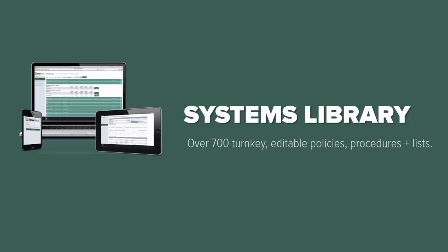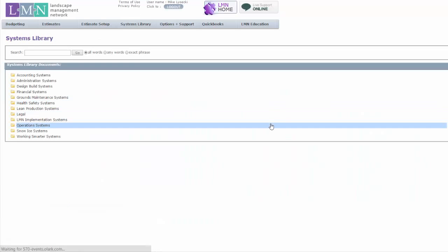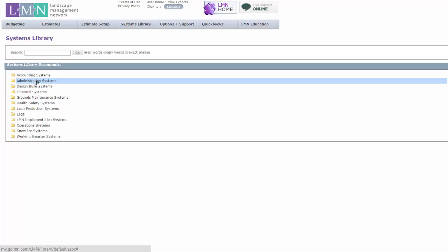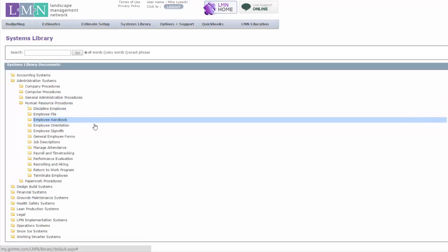But before we get there, let's just take a quick look at one of the other key areas of LMN estimating, which is our systems library. Underneath the systems library menu, you're going to find hundreds of policies, procedures, and checklists that we built in our own landscape company to keep things running smoothly.